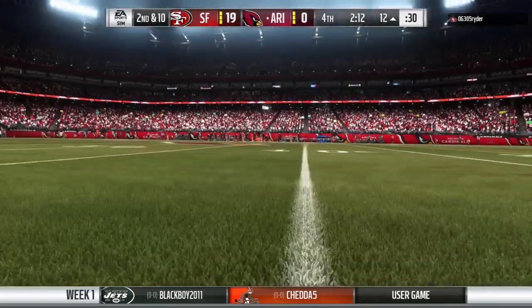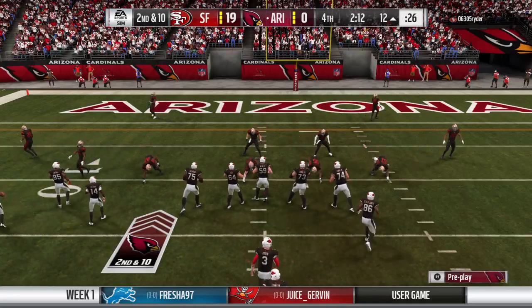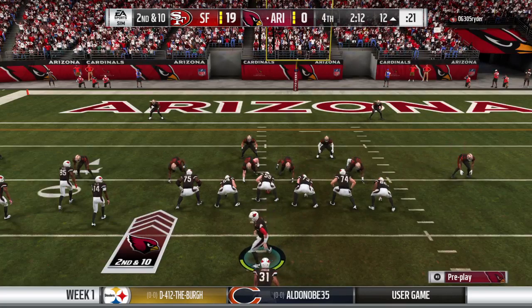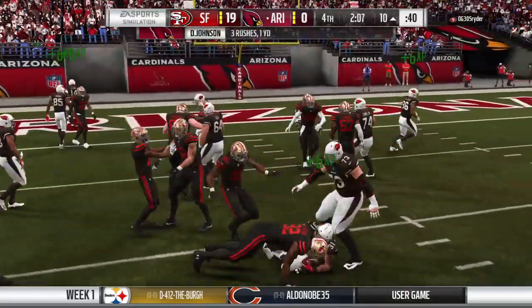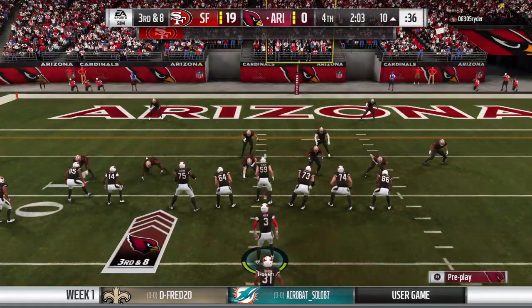I don't know if the defense is confusing him. I don't know if he just has bad info and intel before he snaps the ball. But he's made some pretty bad decisions with the football lately. Yeah, several bad decisions on the interceptions he's thrown, and frankly, that should have been another pick right there. On second down, Johnson. And he'll get this one down to about the 10-yard line. Just a couple on the pickup there, and now it's third down.